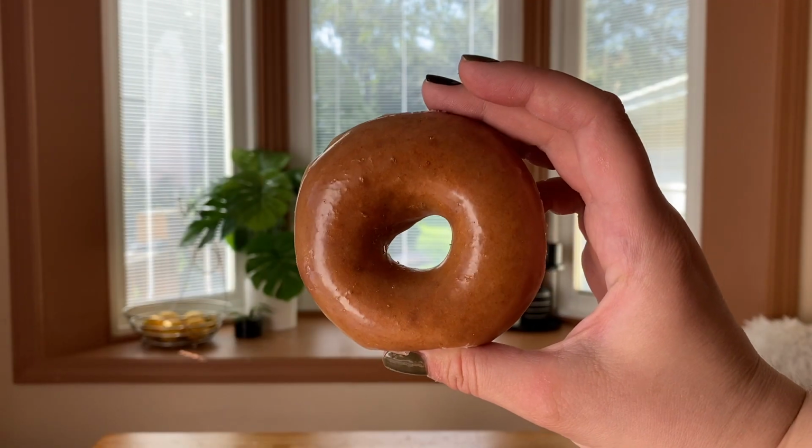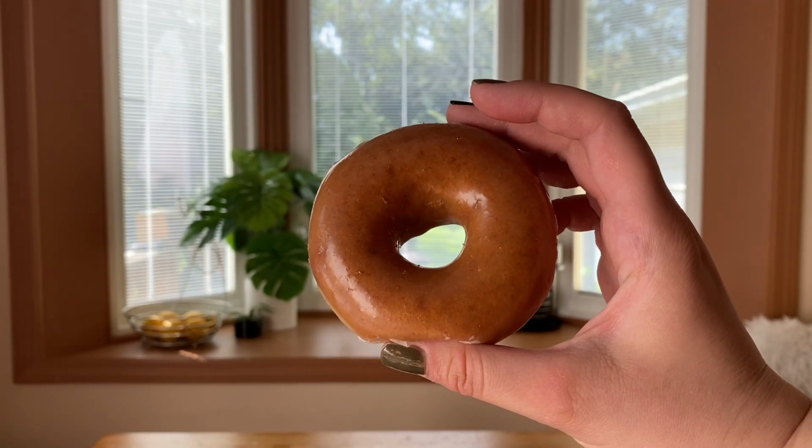There's also three different coffees, and I'm kind of sad I didn't grab one of the coffees. I couldn't tell you why I didn't. All right, so we are going to start with what I feel like is the most basic and makes the most sense to start with. And this is the pumpkin spice original glazed donut. So, looks very much like a glazed donut, but is apparently supposed to be pumpkin spice flavored. Let's find out.